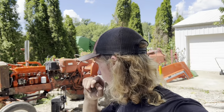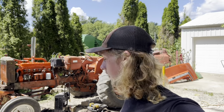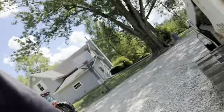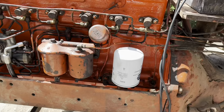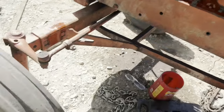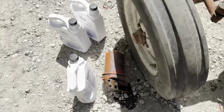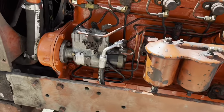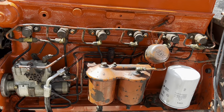So I ain't been videoing much. I've been videoing a little bit, but just trying to get this video out to you guys. So I'm trying to get this thing wrapped up. But if you come over here, got pretty much everything bolted up. I had to change the oil filter canister deal because I'd rather buy a spin-on filter than have to worry about that. Got the injection pump on there and all the injectors in, the lines on.